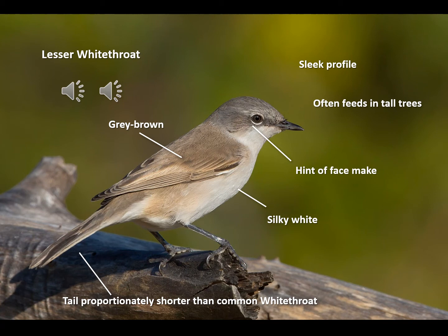Lesser whitethroat's not a particularly rare bird, but for some reason we struggle to come to grips with it. I think it's because the tall high hedgerows that it favours are often in inaccessible bits of farmland, and so we just don't come across it unless there's a public right of way close to a suitable area. But now is the time to go out and listen for it.